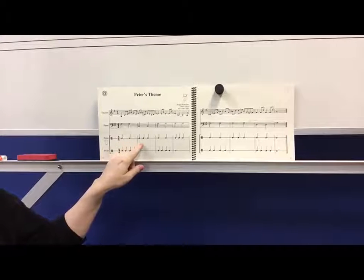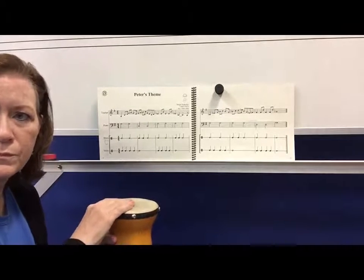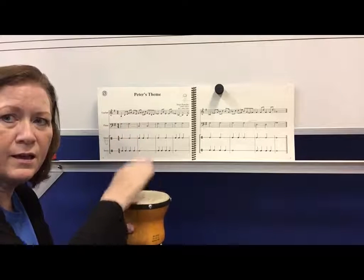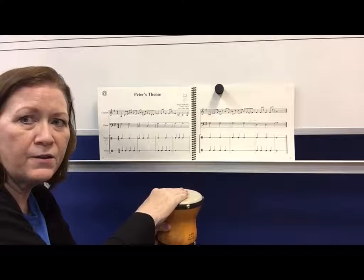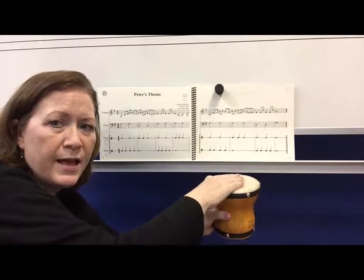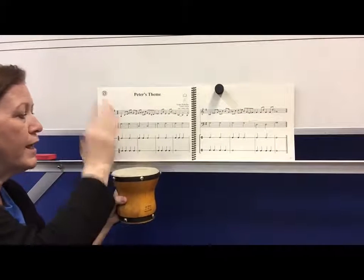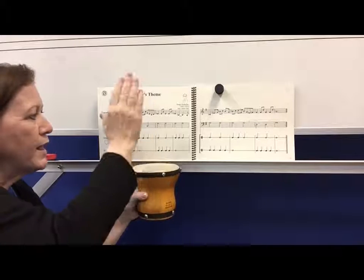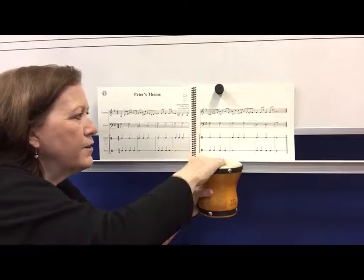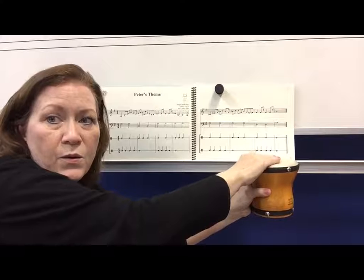Half note, ton, ton, half note. And we'll play half notes, quarter notes, and whole notes. Half note, ton, ton, half note, ton, ton, half note, ton, ton, half note, half note, great big whole note. Good.